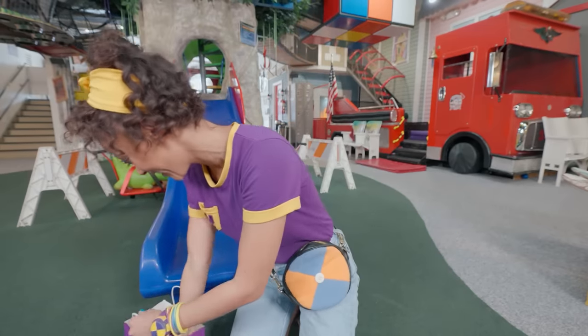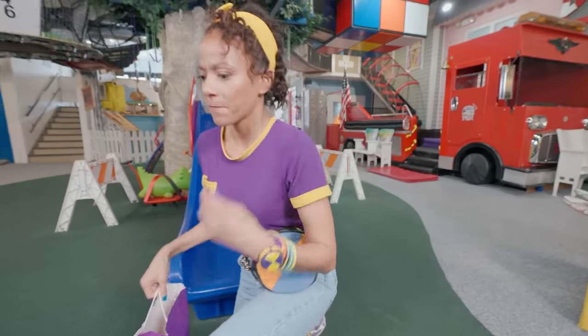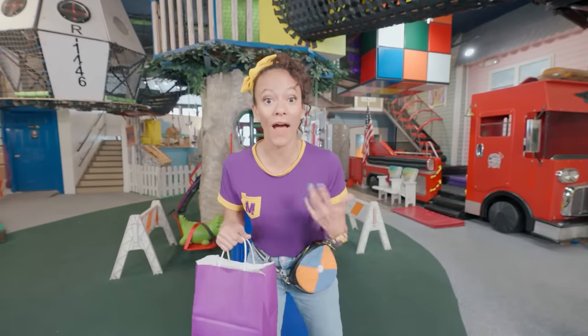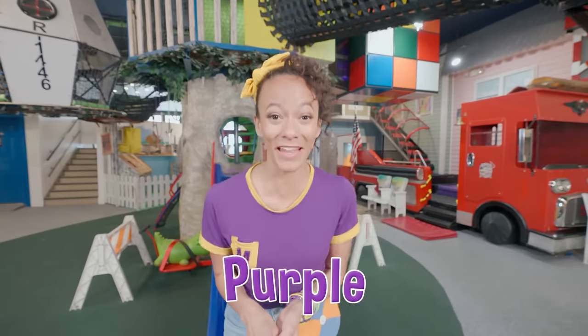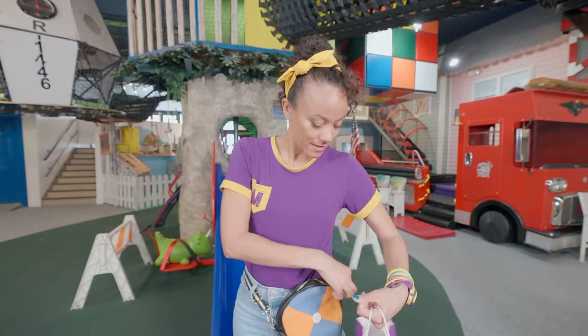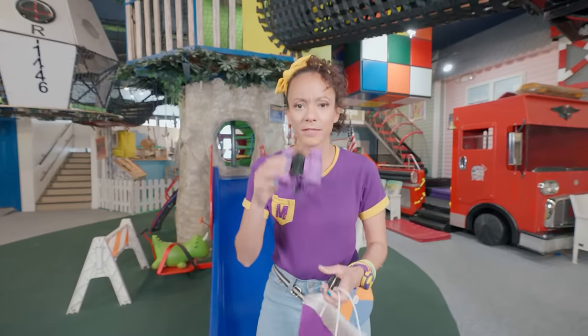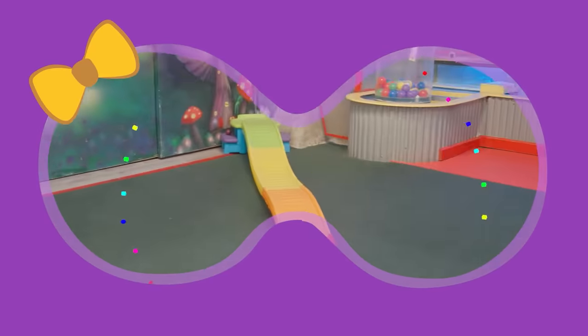Yum. Okay, so we found red, orange, yellow, green, and blue healthy foods. Do you know what color's next? Purple, one of my favorite colors. I can pull out my purple binoculars and see if I can find something purple. Let's see, I see some purple over there, come on.